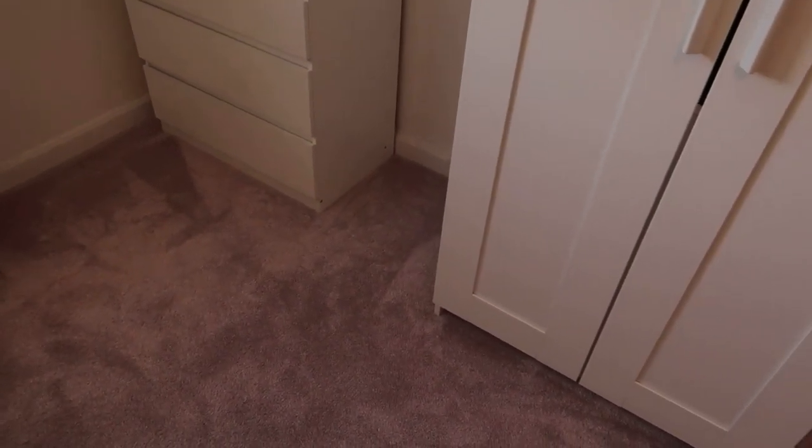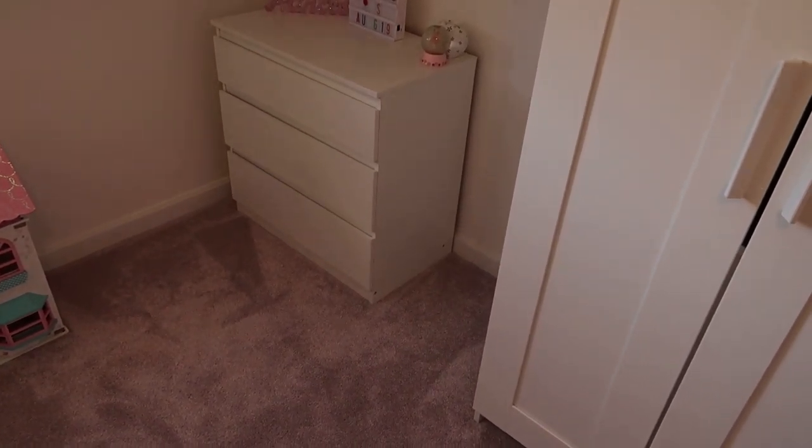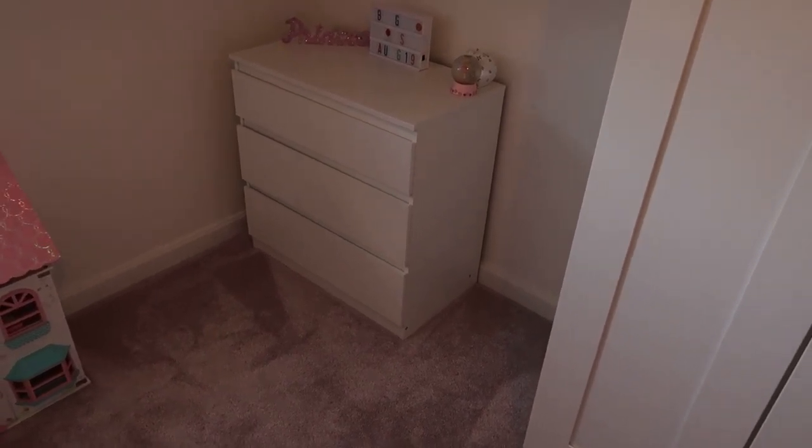So that's really cute. We've obviously got all new carpets down here. It's coming up quite dark on the camera, but it is a pale sort of pink, like a heathery sort of pink. I absolutely love it. I'm so chuffed with it. I know a lot of people probably would go grey, very modern, but I wanted pink for her room. I just wanted it to be a soft girly room. I didn't really want a theme. I just wanted a nice soft girly room.